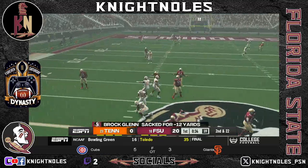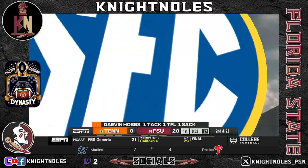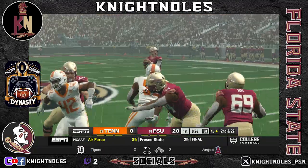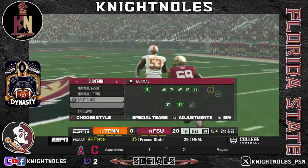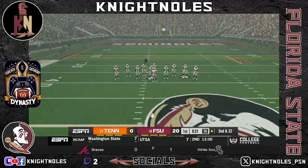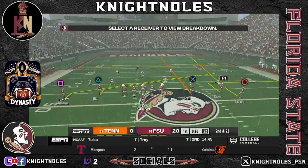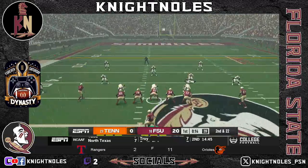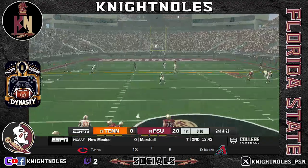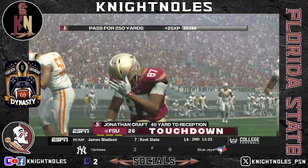He's wrapped up for the sack. Loss of 12 yards on the play. That'll make it second and long. All right. They find themselves in a hole here after that sack at second and long. Empty, five wide. He wants it all, going long. Oh, my, what a catch. Touchdown.